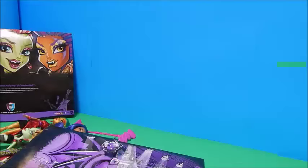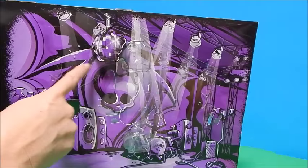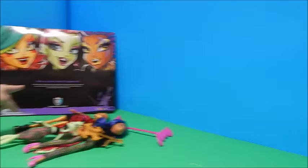All right, they are out. I want to show you the really pretty background, which shows a stage with a skullet in the back and bat wings and just looking pretty groovy. I like the skullet-shaped disco ball. All right, and I was able to get them out and preserve the background, so I'm very excited about that. Okay, I am so excited to get a look at these girls.